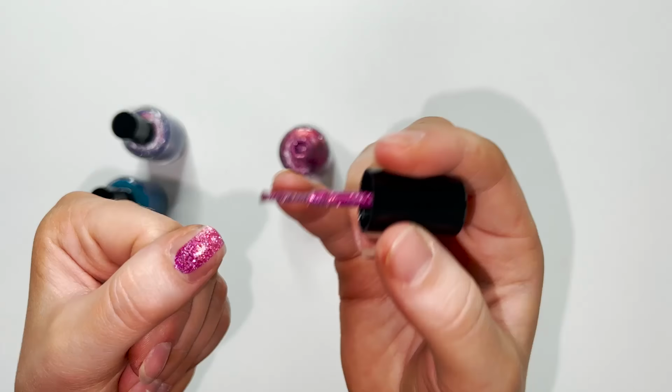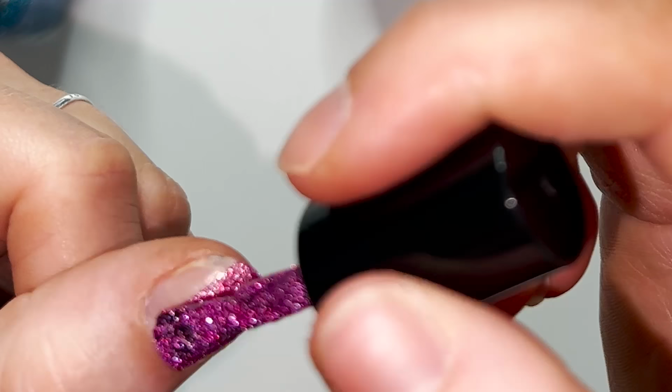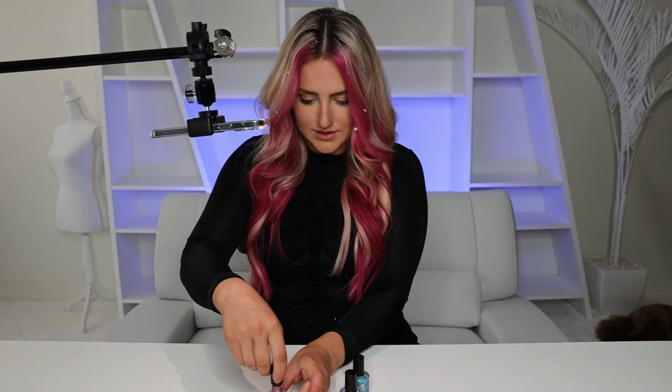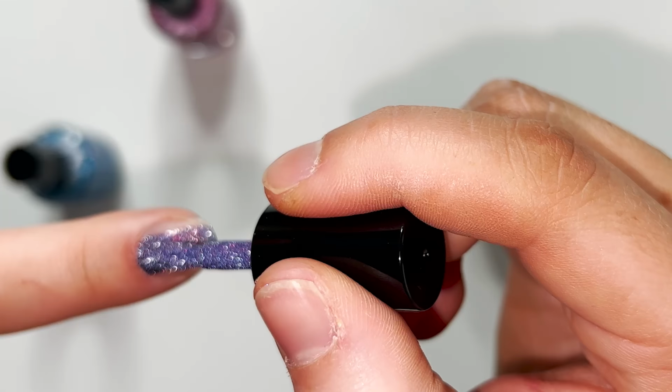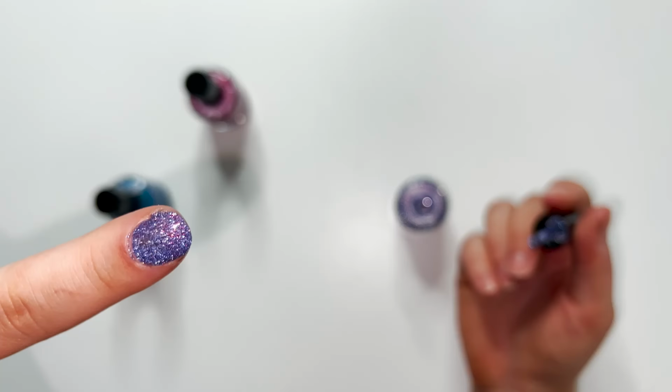I'm so excited. Ooh, it's pretty. I don't feel like I'm getting as intense of a sparkle as in the TikTok video. Maybe the lights need to be out. We'll try that in a second. Let's do one more finger with this color. Now let's do the purple. Oh, that one's nice. I don't know how they got the sparkle this aggressive.